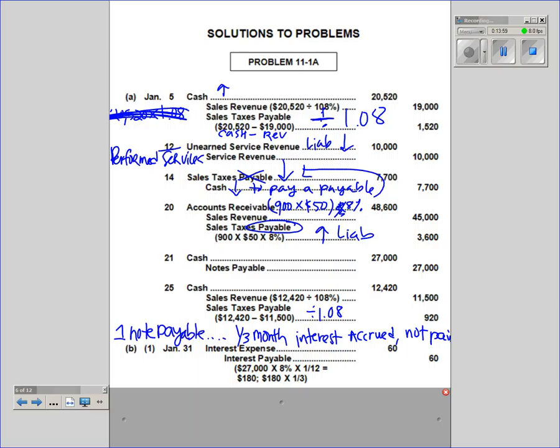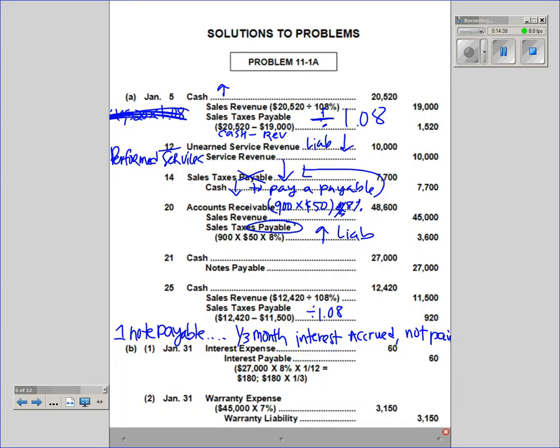Now the second one is talking about some warranty. I want you to go back up in your book on page 555 and look where it talks about on January 20th. We sold these 900 new products at $50 a crack and charged 8% sales tax, but this is subject to a 1-year warranty. And down below it says we're estimating about 7% of them are going to be bad. And remember, warranty expenses always happen at the time of the sale. So you're going to have a warranty expense and a warranty liability. The reason it's that $3,150 is because we take what we sold times an estimated 7% that are going to be bad and come back to us.